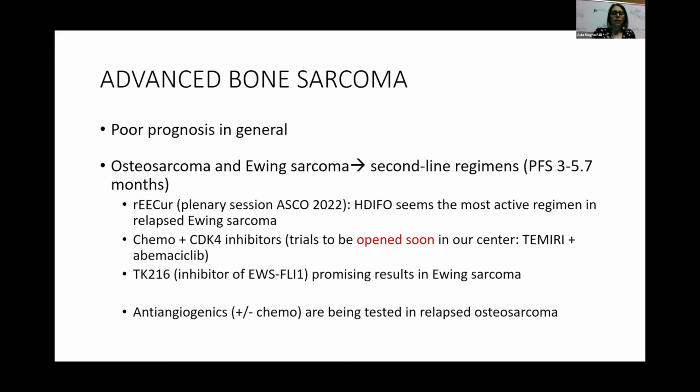In the last years, there has been an interest in combinations of chemotherapy with CDK4 inhibitors in Ewing sarcoma, and indeed, we are about to open a clinical trial with the combination of temozolomide plus abemaciclib.